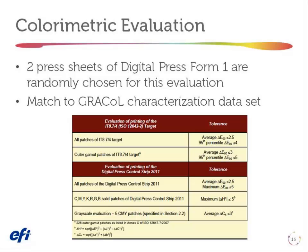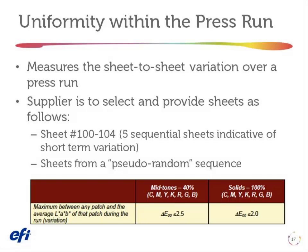So this is for the overall match. We have all these different delta E's that we have to match on the spectrophotometer measurements. The next thing we do is we look at uniformity within the press run. So this measures press variation over time. We submit a number of sheets. 5 sequential sheets are measured, and then there's a pseudo-random sequence where they take some other sheets out of all the ones we submitted, and they measure them. Between all those sheets, the delta E must be less than or equal to 2.5 at the midtones and 2.0 at the solids. So this is very difficult, and some people would say, you know, digital presses can't do this, lasers can't do this, it's not consistent enough over time.